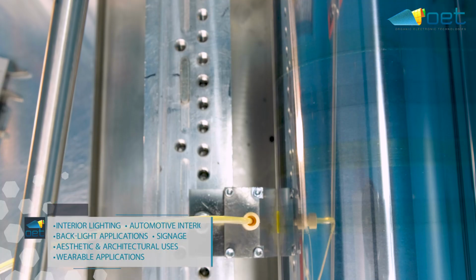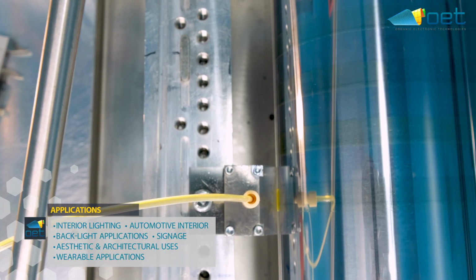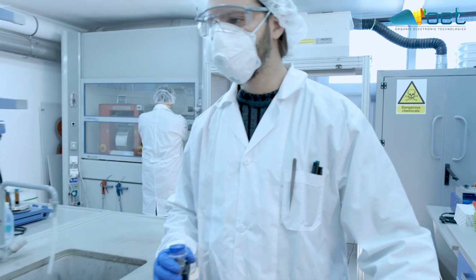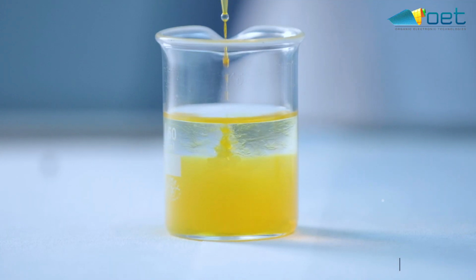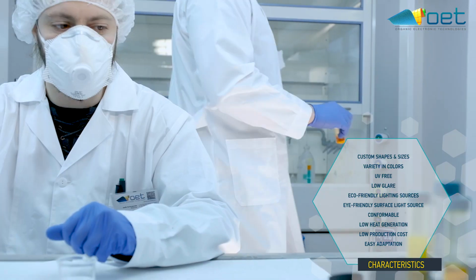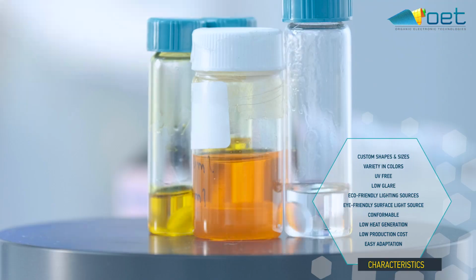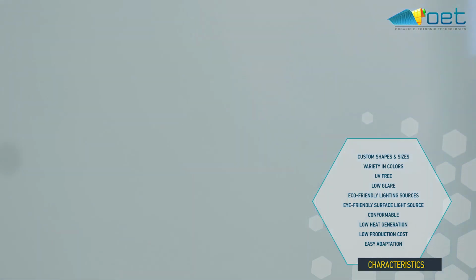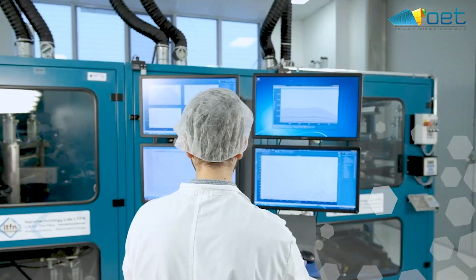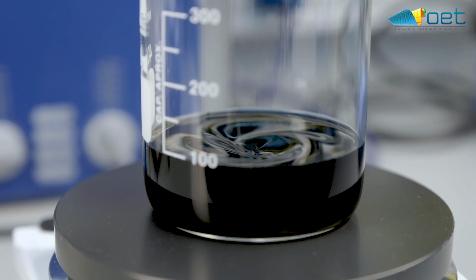OLEDs can generate light from electricity and are widely considered as the next generation light source. OLEDs resemble a natural source of light, in contrast to most artificial light sources. OLEDs can bend and fold and can also emit in any color, be manufactured in any standard shape, and be semi-transparent. With its low cost, OLED lighting is expected to be one of the fastest growing markets over the next years.